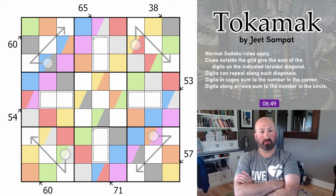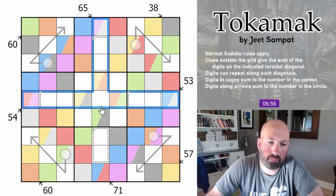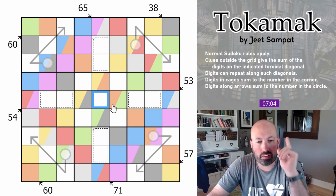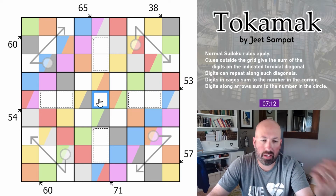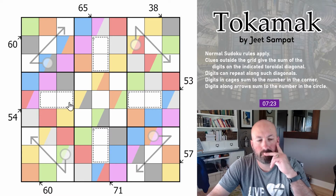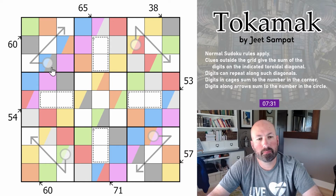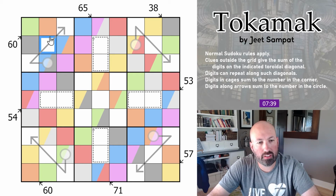So what can we do with that? So we know that these two sum to 90, but there's this double counted cell in the middle. So whatever's here would be 90 minus this digit, essentially, will be all of these cells. And we know what these cages are. Now something else we could do. Hmm. I'm just wondering if there's something with the arrows here. Because the arrows aren't used currently, and the circles are double counted.